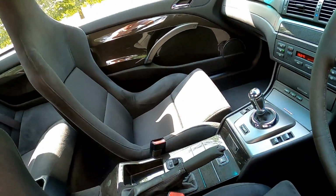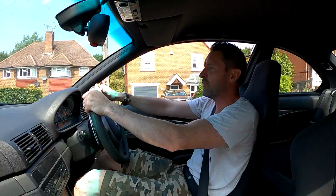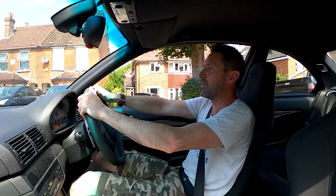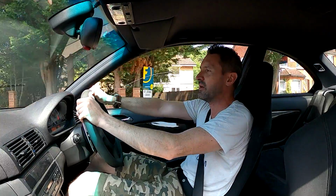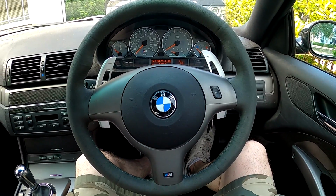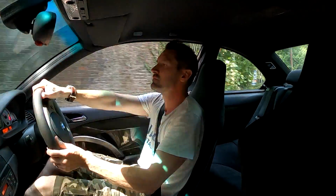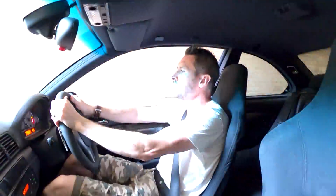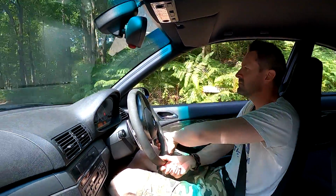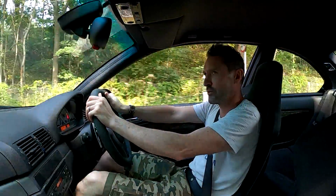Furthermore, on the interior you've got your fixed bucket seats. These are just perfect in terms of driving position. Yes, you can move them back and forth, but they don't recline. You just sit in them and enjoy the ride. Then you have the Alcantara steering wheel, which is just, again, perfection. Puts you in race mood the second you get in the car. I should just shut up really and just let the engine do the talking.